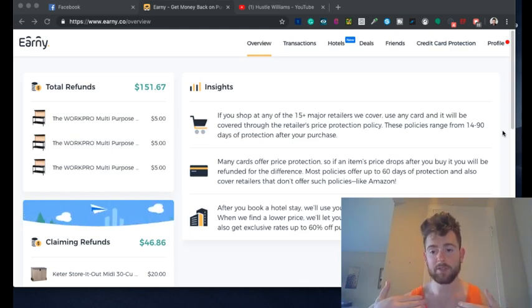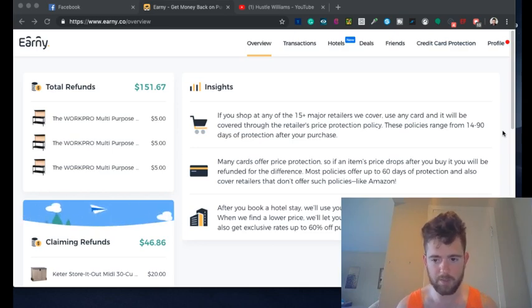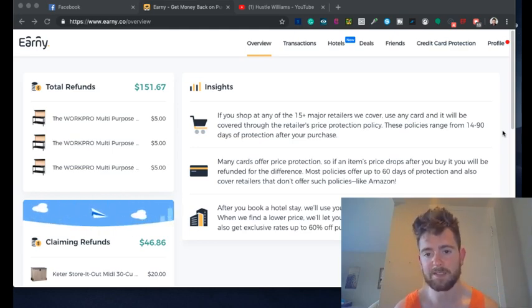So I personally went with the subscription because I feel like it's necessary. I think it was about $10 or $12 a month, and it's yielded me $151.67 in return. So it is extremely worth it. I highly recommend it. This was about 20K in sales, and yet I still have $151 coming back to me.